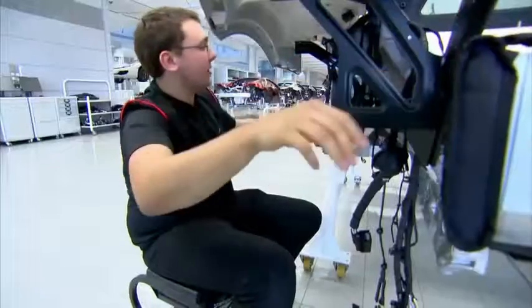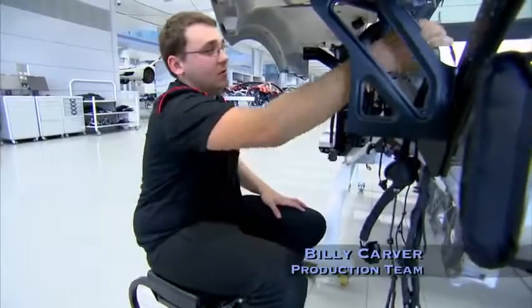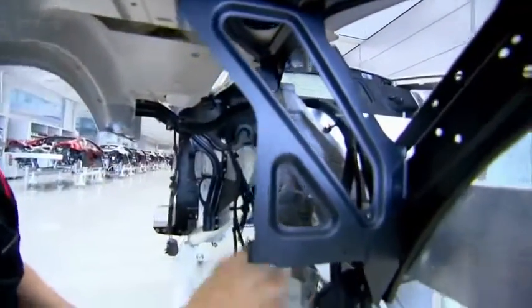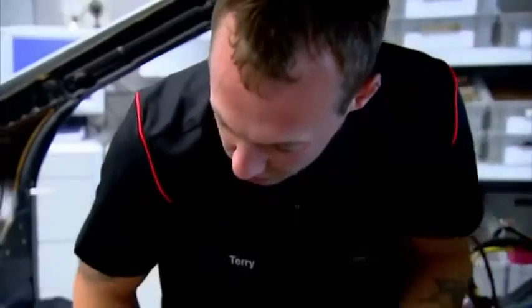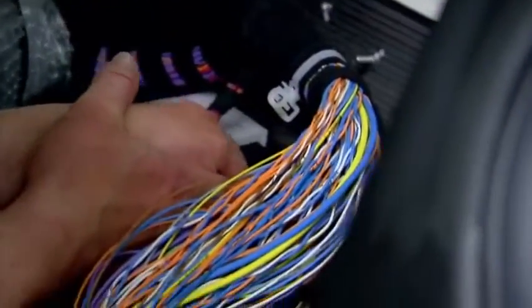I run it across the back and then make sure it's not twisted. And then once I've made sure it's not twisted, there's a fir tree up here which I plug in. And then I drop it through this gap here, work out which wires go where. It's not too bad once you've done it a few times. You get the hang of it, you get to know which plugs go which side the wiring loom's got to go in. It's the nervous system, the veins. Without loom, nothing's going to work.